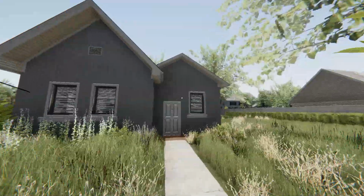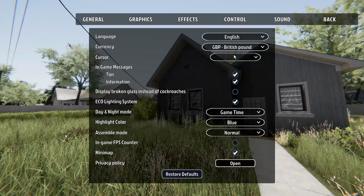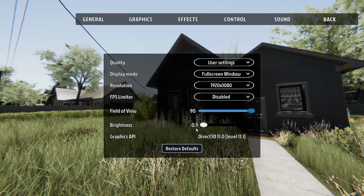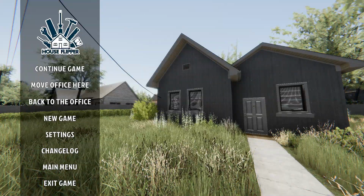I've also changed the field of view, and I have fiddled around with the brightness. I don't know if anybody else is noticing this, but I feel it has got quite bright, but the brightness doesn't seem to change the brightness of the sky very much. So I'm going to try it on -2 there.